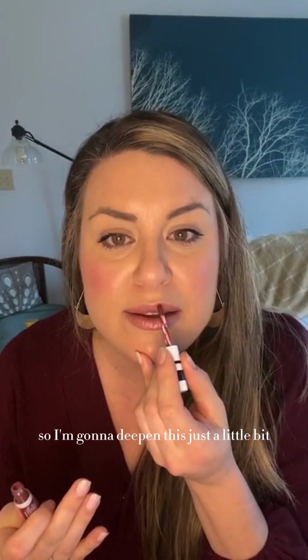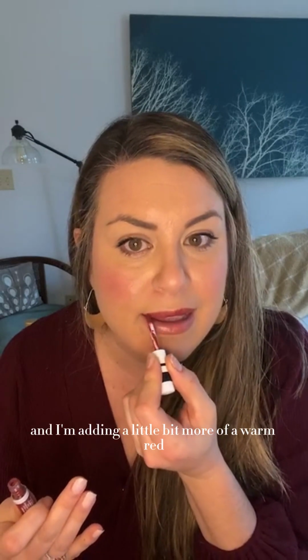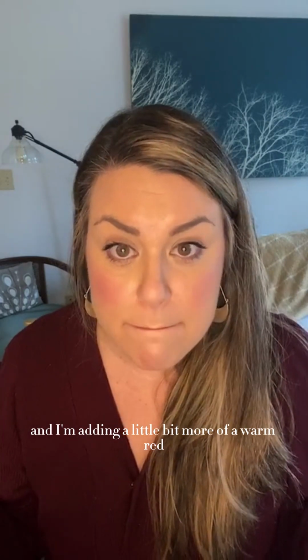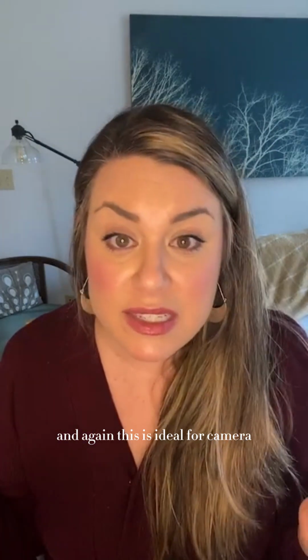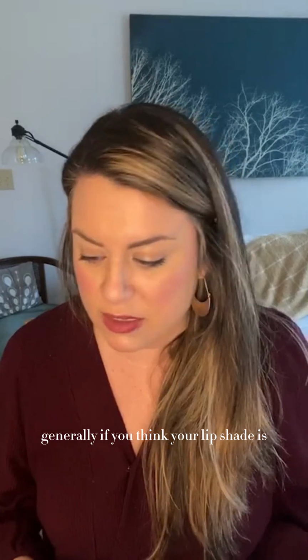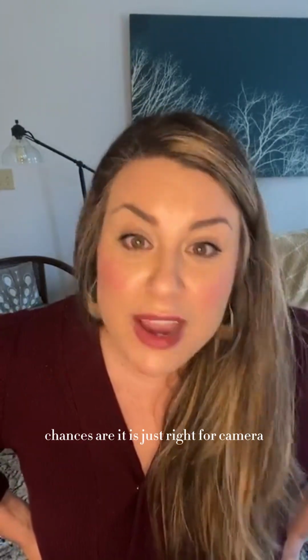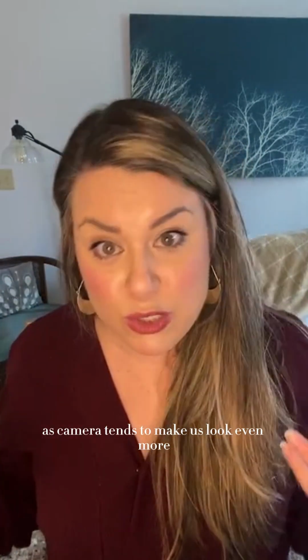And again, when they're paying attention to your lips, they're more likely to overhear your message. So I'm going to deepen this just a little bit. And I'm adding a little bit more of a warm red. And again, this is ideal for camera. Generally, if you think your lip shade is over the top for going to run errands and just going out and about, chances are it is just right for camera, as camera tends to make us look even more dull and washed out.